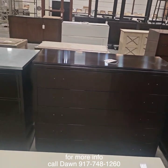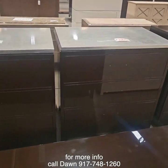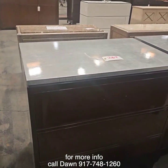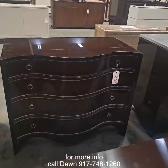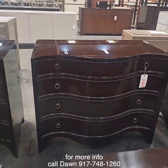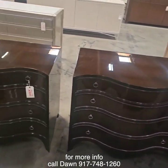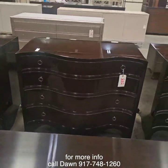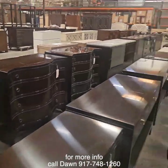So down here, we have a pair of beautiful chests that haven't had the hardware put on. That's going to happen today or tomorrow. And it's got a silver top, kind of interesting. And then we have my favorite piece, which is the serpentine. The serpentine has a beautiful curved face to it. There are three of them with four drawers. They're a little bit taller than nightstand height. But I happen to have one of these in my bedroom, and I like that it's a little taller.